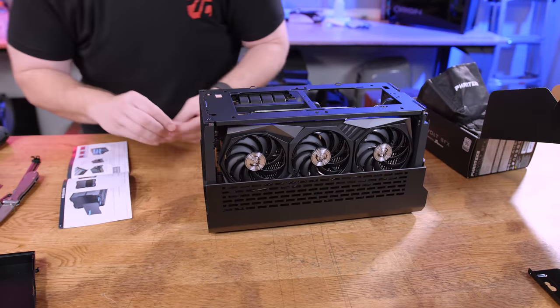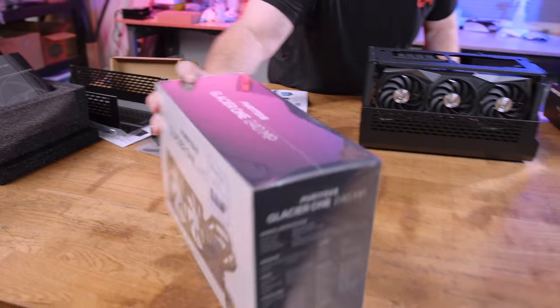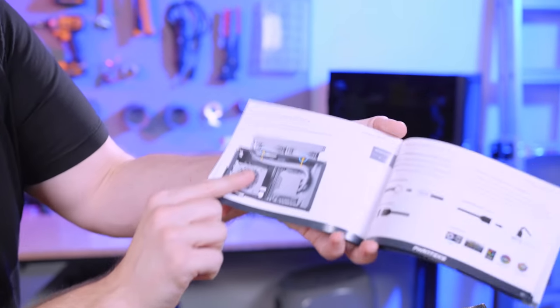You've got what they call their air-cooled condition, or, okay, so you've technically got three. You've got your standard, you've got air-cooled, and then you've got liquid-cooled. Now, liquid-cooled would be specifically for your AIO. And they sent us this Glacier 1240 here, which I'm not going to install right now, but in the manual, they do actually show it installed, and I'll show you that real quick. That's what I love about their manual. There it is right there.